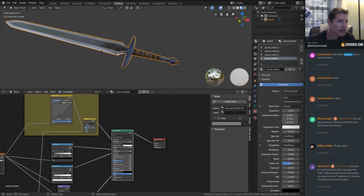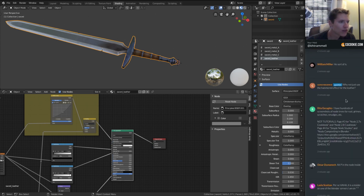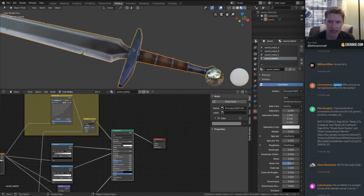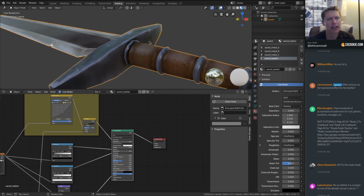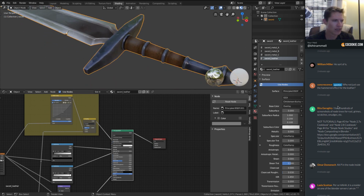Oh, reminder that NSNC has a question. Thank you for reminding me. Question from Concrescence: why not just use the hammered effect for the leather? Because I don't think leather would incorporate the hammered effect that metal has. I can maybe see that if you're asking, like, if it's hammered metal underneath and you wrap leather really tightly, would it incorporate that? I didn't really see it that way. I saw it as more of a very cylindrical type, or maybe it's really thick leather and that's why it's not incorporating the underlying shape. But to me, that seems most appropriate for the metal, less so for the leather.